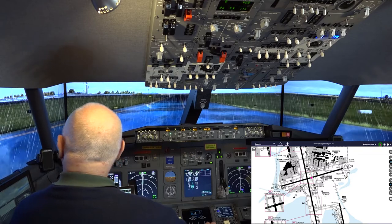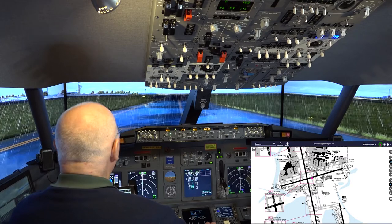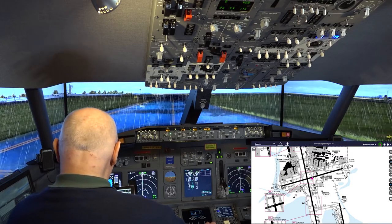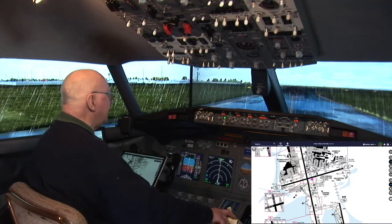Look at this beautiful scenery. Wow, wow, wow, wow. Okay, we've crossed safely, and we're going to have to cross the main runway in just a moment, the active runway.